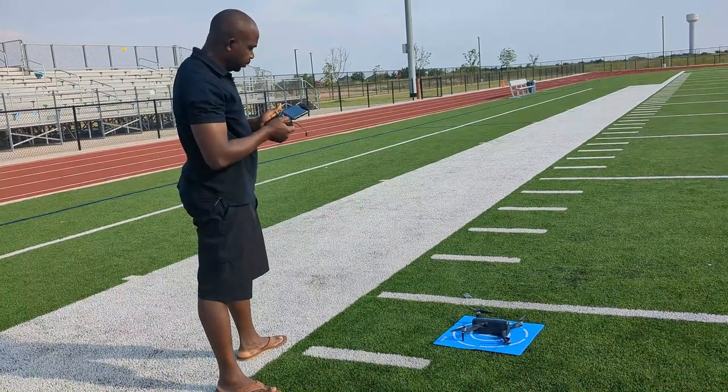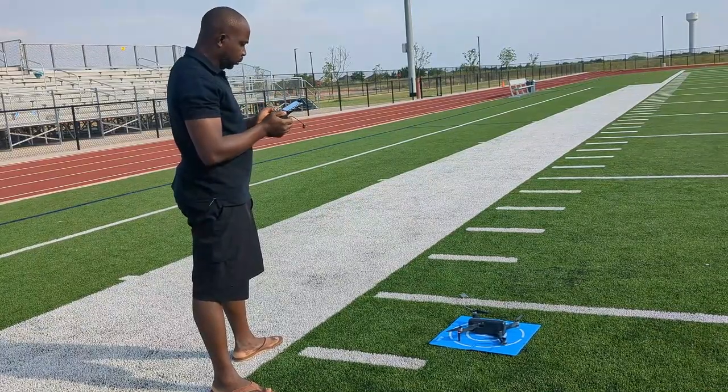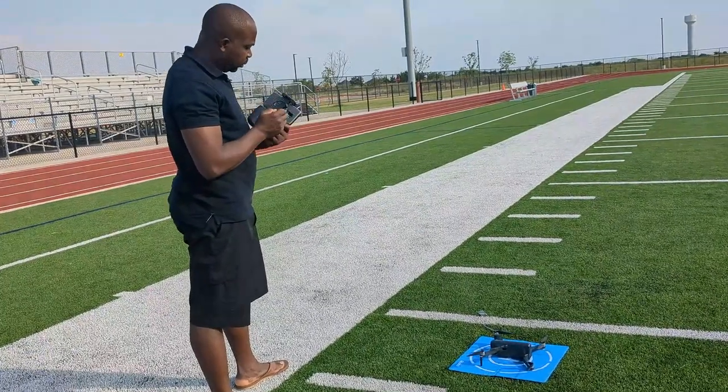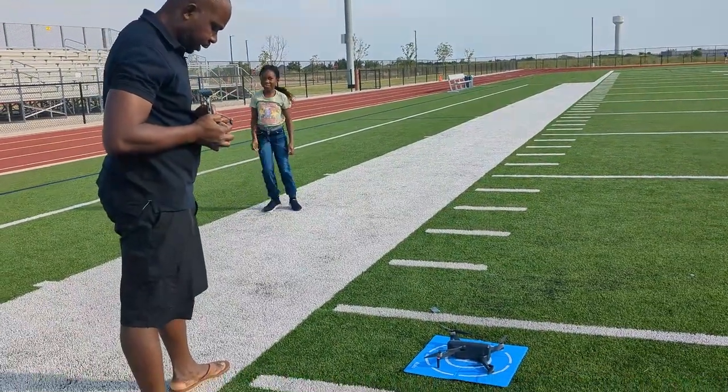Yeah, it's supposed to give me... But you didn't plug that cable to the phone. Aren't you supposed to do that? Yeah, I'm supposed to plug it later.